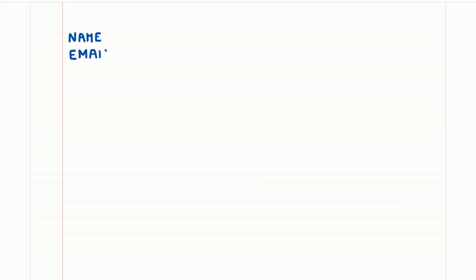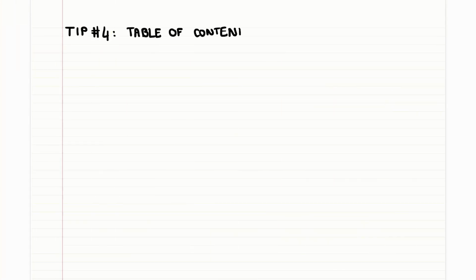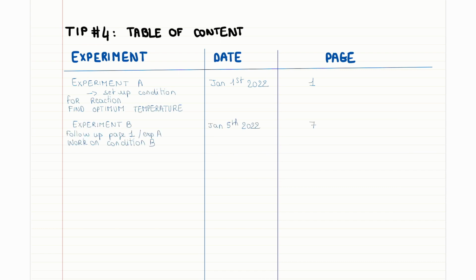Tip number 3. Put your information in the book. Your name, email, phone number, the name of your supervisor or lab head, your faculty, department. You want to make it easy for people to return the book to you in case it gets lost. Tip number 4. Write a table of contents in each lab book. The table should at least include the name of the experiment, the date, and the page number.